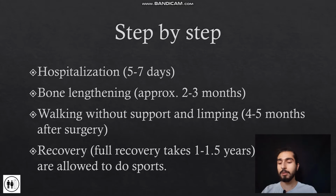After the surgery, the hospitalization period is usually around 5 to 7 days. During this period, all necessary instructions regarding operating the electronic controller to distract the bones are given by the doctor or his assistant. At first, the bone distraction is done at the hospital. It should be noted that the controller is provided by the manufacturer to use in the distraction period, and after the end of bone lengthening, the device needs to be handed in.